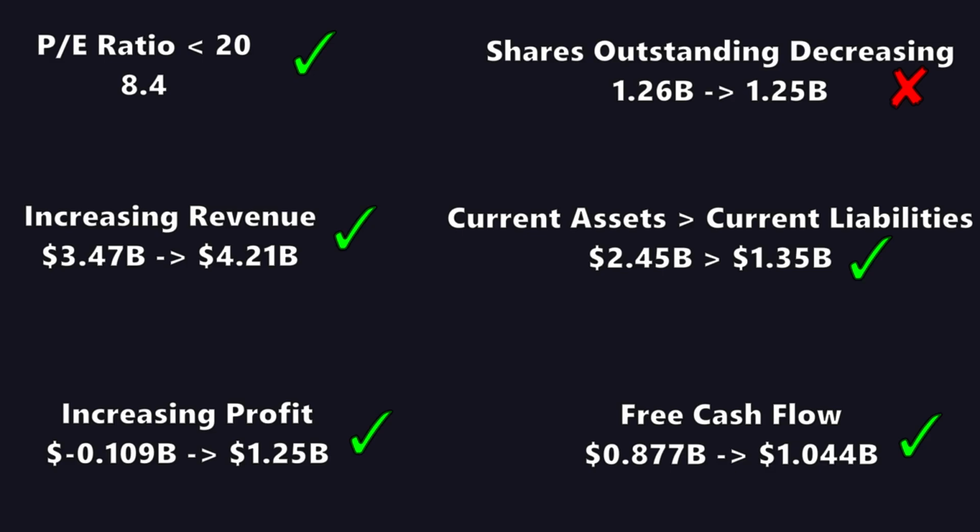So that is 5 check marks and only 1 fail. So this is really good. This has a lot of solid fundamentals. Do I think you should buy this company? The analysts say yes, definitely buy it. I would do a bit more due diligence on it.